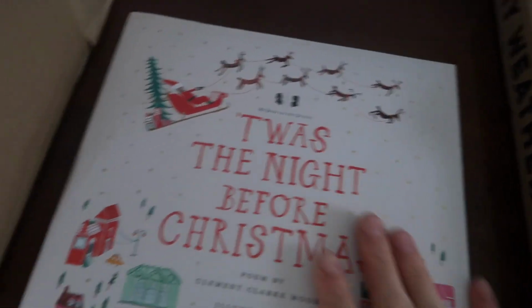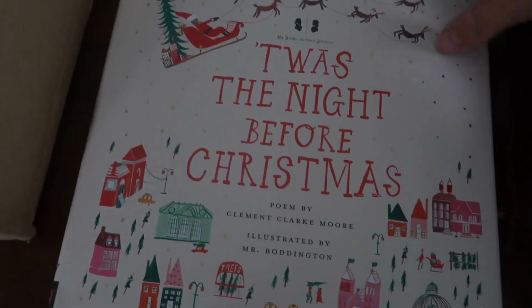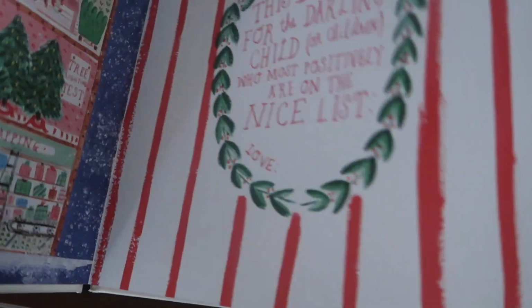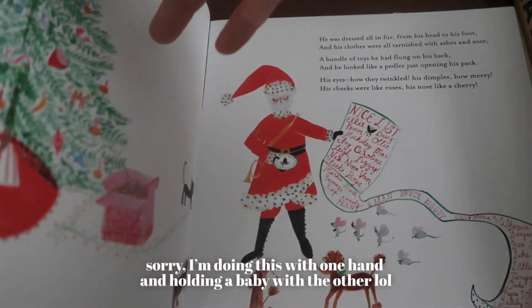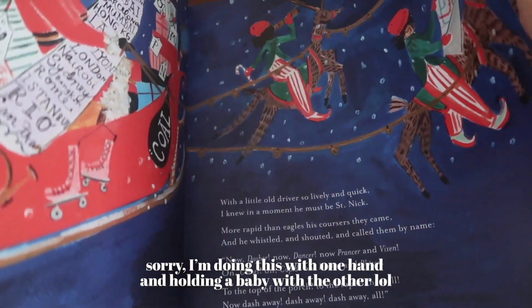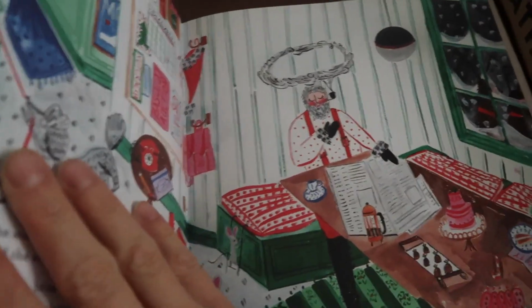Okay, and then this is one of my favorite things that I found for the kids. It's a 'Twas the Night Before Christmas, and it's illustrated by Mr. Boddington, and it is so beautiful. Let me just give you a couple sneak peeks. The illustrations are just to die for, and I can't wait to read this with my kids the night before Christmas. I'll show you one more. I think it'll be like a really nice tradition and just a book to have over the years.